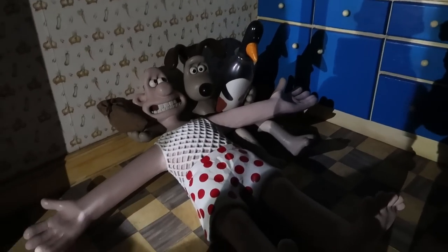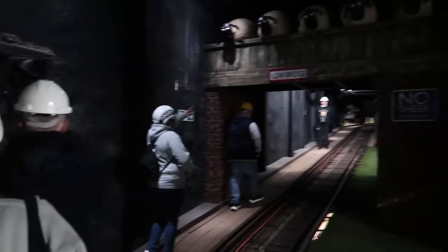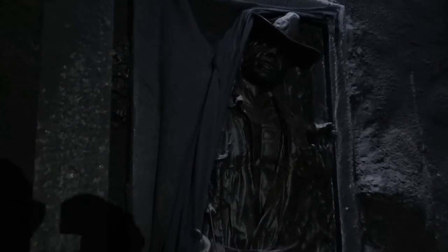So many smaller details, that's the thing. One minute you're looking left, one minute you're looking right, in these different scenes. You don't even really notice that this is empty when you're on the ride either. Oh, and there it is. Look at that, Indiana Jones. Oh, that is brilliant. Throwback to Gold Mine. You don't see this on the ride. You've even got the lantern there as well. Oh, no sheep beyond this point. Is Shaun the Sheep allowed? I don't know.